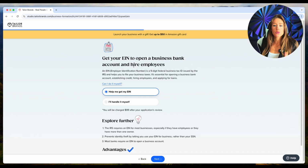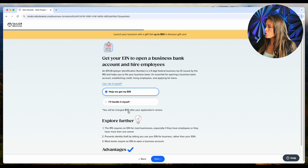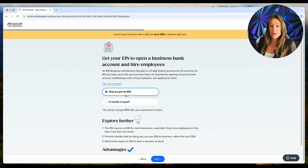Okay, and again, they're asking, would you like Taylor Brands to help you open your EIN or do you want to do it on your own? So if you decide to do it on your own, you can save that amount right there. The only thing is you have to do it through the IRS website. And in my opinion, I just feel like government websites are not that good. I feel like they're kind of outdated and difficult to navigate.